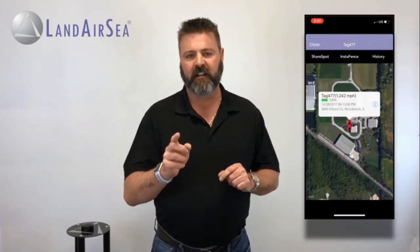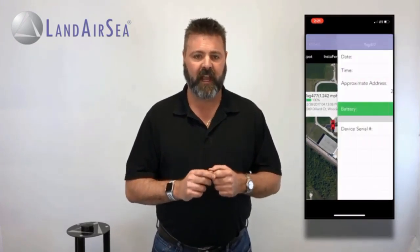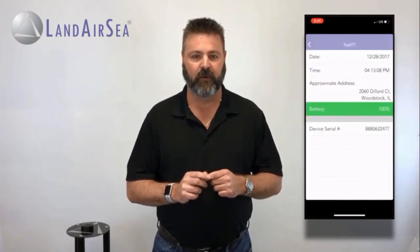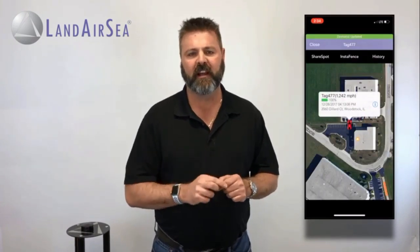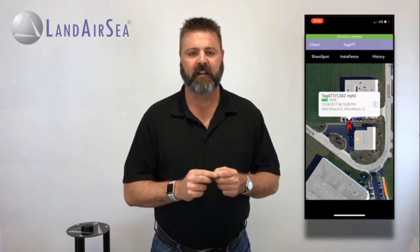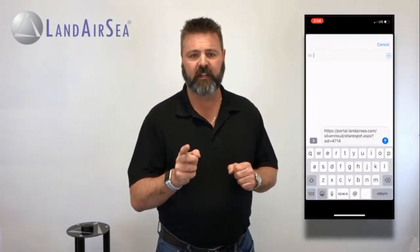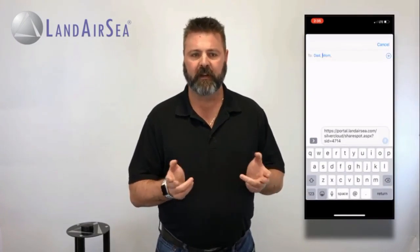You can touch the icon to get additional information, like when the subject is stopped at a particular location, the address of that location, and the battery life percentage on the 54. When you select the icon, you also have access to some really cool features: ShareSpot, InstaFence, and History. ShareSpot will allow you to text or email the real-time tracking to somebody else, so they can begin instantly tracking the 54 with their phone.